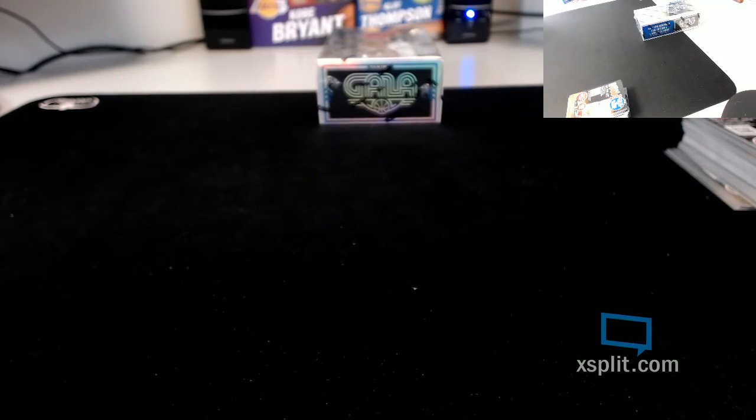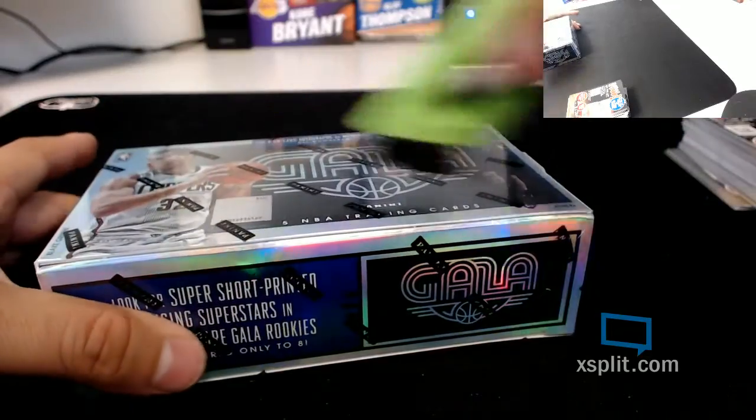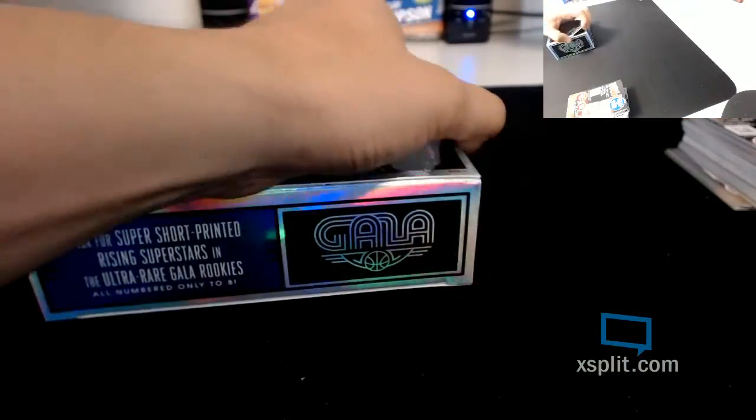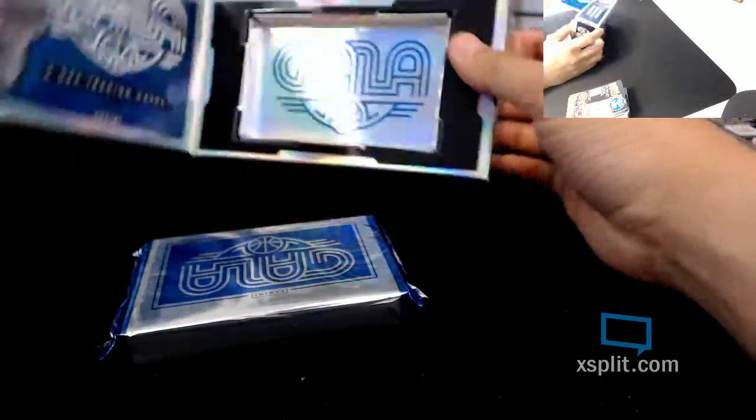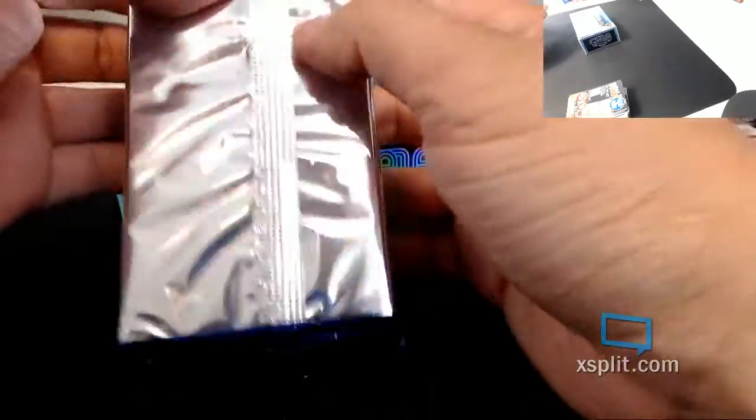All right, last box. Here we go. Good luck, everybody. We got Donruss Elite Football coming up at 9 p.m. in about 30 minutes, guys. No cards to random tonight, unless we get something in here that we need to random.